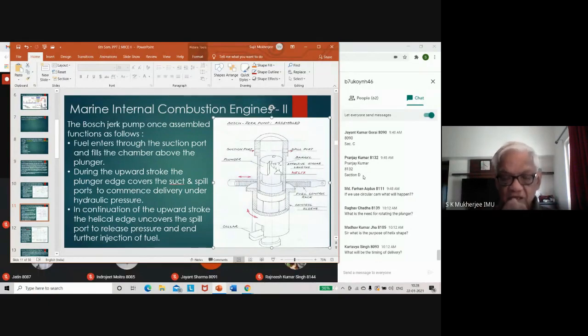Now, remember two things. One is the beginning of injection is fixed. That means if you see the timing diagram, 5 degrees before TDC and 12 degrees after TDC is the injection period. Your 5 degrees is fixed. You cannot change it. But the 12 degrees after TDC can be changed by rotating the plunger. So it can be made into 10 degrees, it can be made into 9 degrees, it can be made into 13 degrees by simply rotating the plunger. In other words, in this particular pump, we have an arrangement where the beginning of injection is fixed and the end of injection is variable. Okay.